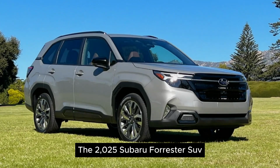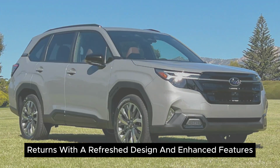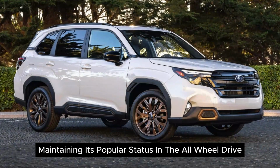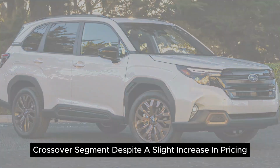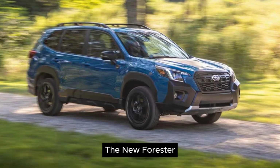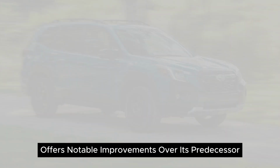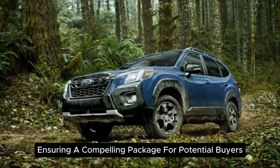The 2025 Subaru Forester SUV returns with a refreshed design and enhanced features, maintaining its popular status in the all-wheel drive crossover segment. Despite a slight increase in pricing, the new Forester offers notable improvements over its predecessor, ensuring a compelling package for potential buyers.